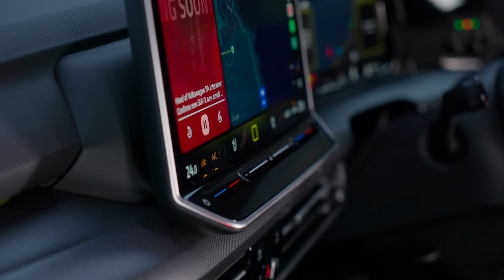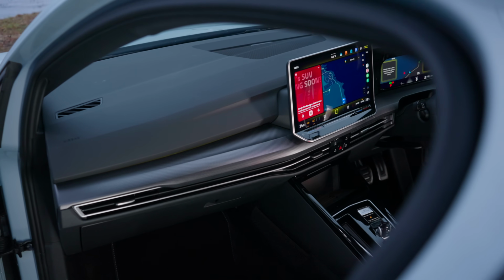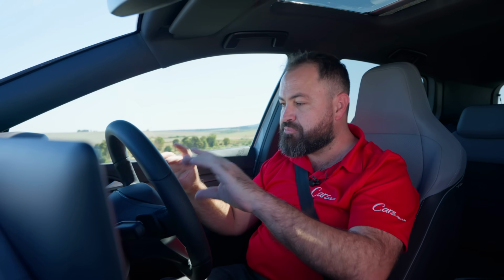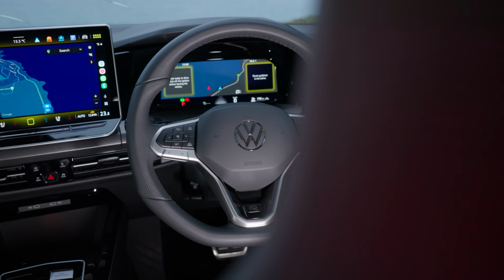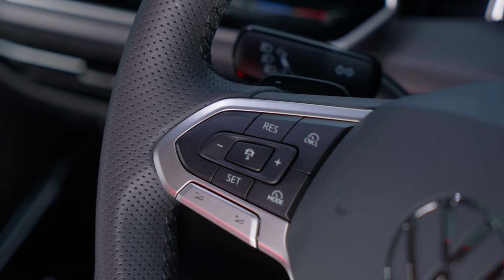Now, in a huge and unique moment in the motoring industry, an OEM listened to their customers. Imagine that. Everyone complained in the Golf 8 GTI that they put haptics here, which were nonsense because you bumped them and everything. They didn't work so well. Then they put haptics on the screen. Now, the head of Volkswagen said, no, we've listened. Our customers don't want haptics on the steering wheel. So we've got the return of the buttons.